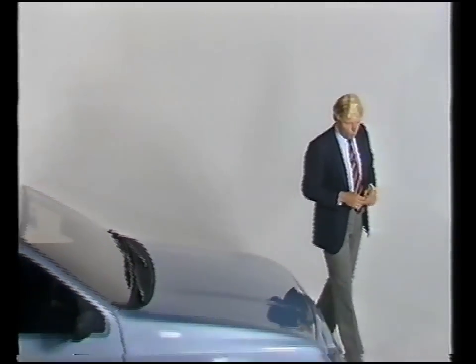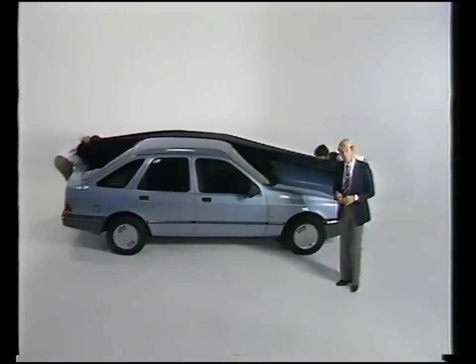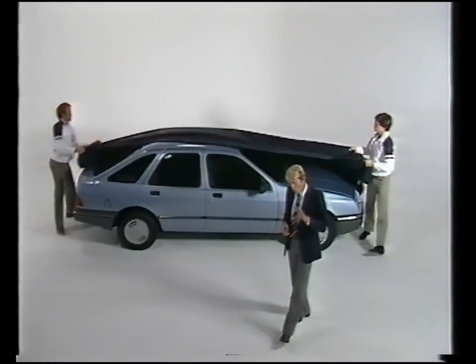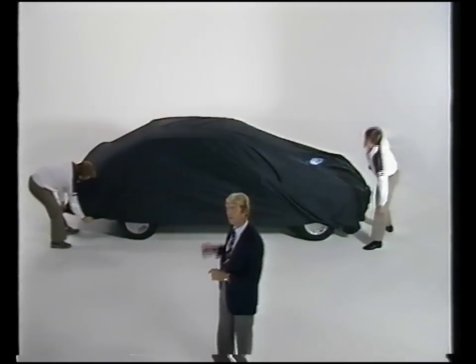I'm going to be talking to two owners of competitive cars, an Alpine and an Ambassador, and the user of a fleet car, a Cavalier. I'll ask them what they think about the cars they're driving now, and then get their initial response to the car we've just concealed.